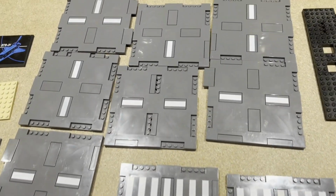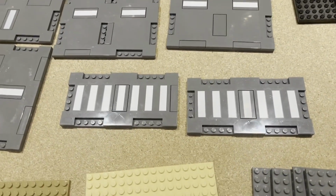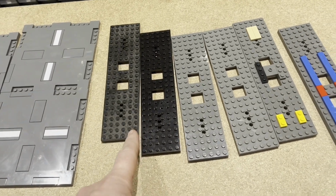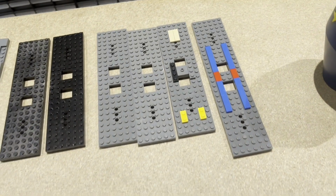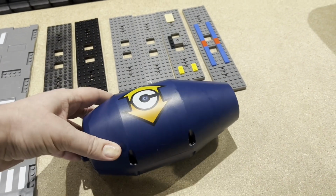I've got these road plates. Not had these before, so no idea on value, and a couple of zebra crossings. Some train bases. That one's filthy, as you can see. All this will get washed by hand. Slightly larger one there, and then we've got this off the Technic cement mixer truck.